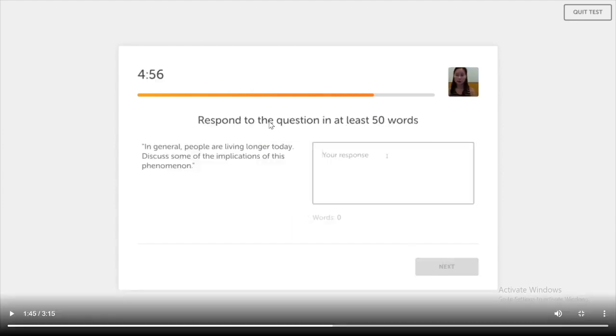Next up is that you have to respond to the question in at least 50 words. This is like a miniature form of the essay writing in your IELTS test. So there you have to write 250 words. Here you just have to write 50 words on a generic question.